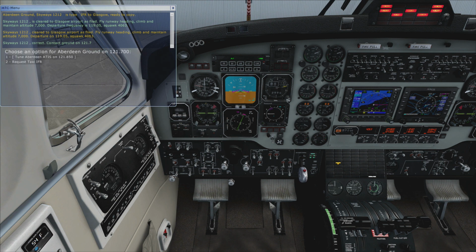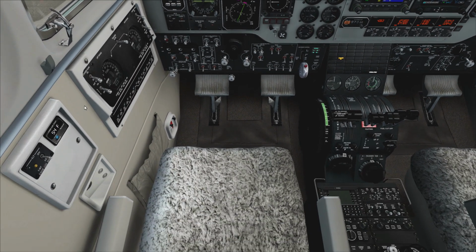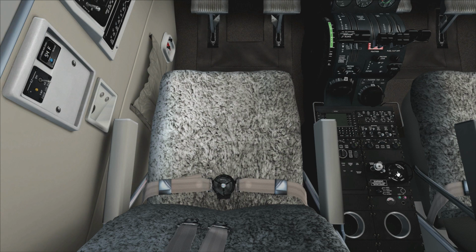Today we are joined by the lovely Chelsey, so she'll be doing her very best to get the passengers on board double quick so we can get away on time.